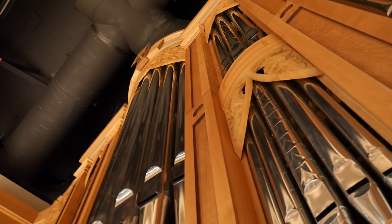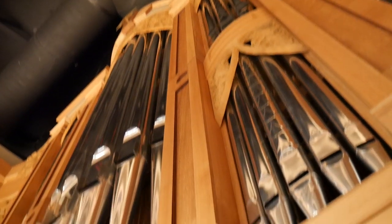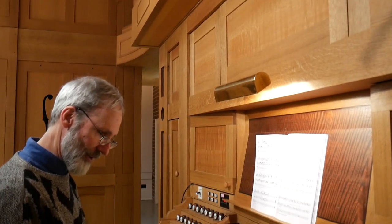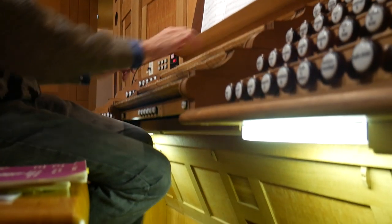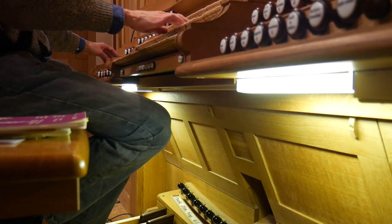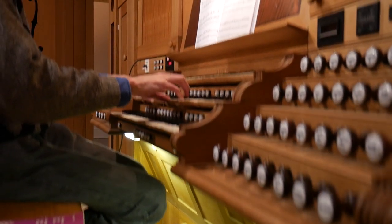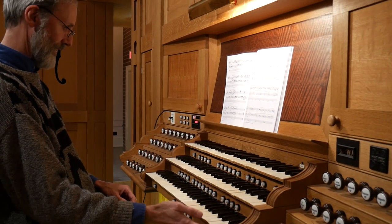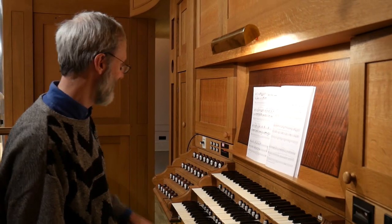The one fun thing to do, let's see if it actually has water in it to make sure it's working. It's called the Vogel, the bird. And it goes, yeah, there we are. So if I played some of those Pachelbel variations with the bird, we get. So we get the bird proclaiming how green the trees and the grass are.